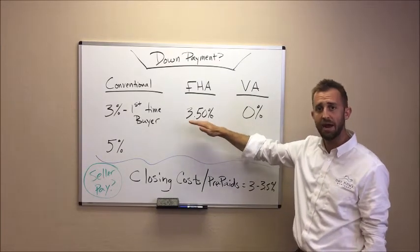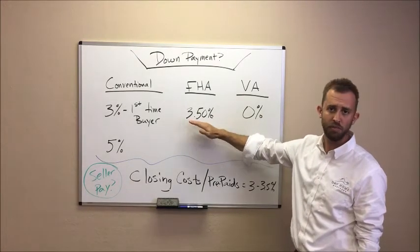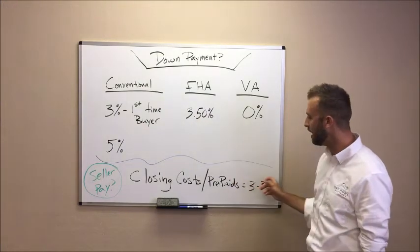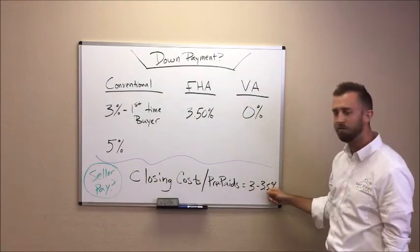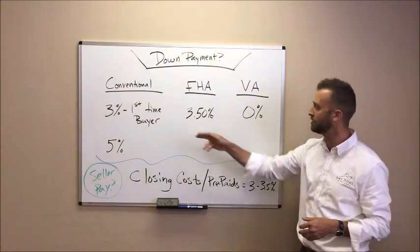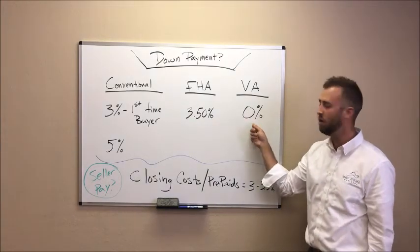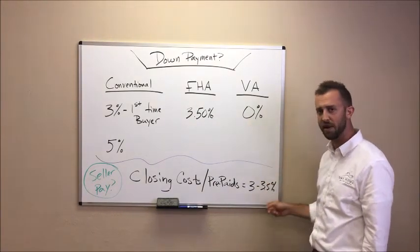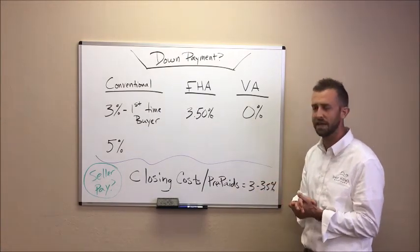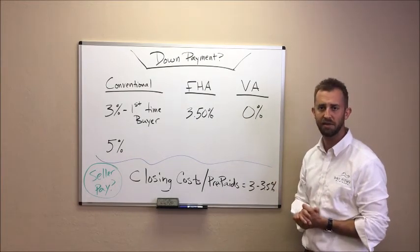So at the end of the day, if we're talking about an FHA loan, if you have $7,000 in the bank and you want to purchase a $200,000 property, you can do it. You can put the 3.5% down, which would be $7,000 on $200,000, and we can have the seller pay for 3.5% of the closing costs, and that way you can get into a house with as little as 3.5% down. VA, 0% down. So we can have a VA loan, we can ask the seller to pay for the closing costs. And so, closing costs, what I want to stress here is that they can be paid by the seller, which will help reduce the amount of cash that a buyer needs to bring to closing.